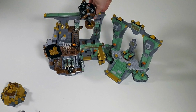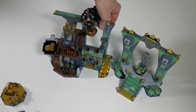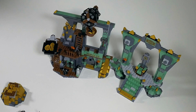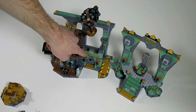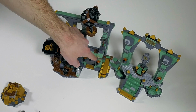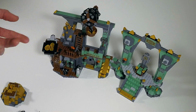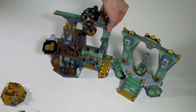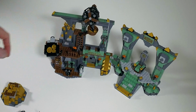So we looked at the stickers before we built the model, and now that they're in place, you can see they're actually supposed to go next to each other, and someone made a typo. So this does say Erebor, and then it says T-H-R-E-R, Threr. It should probably say Thror, so that E should be an O. Oops.